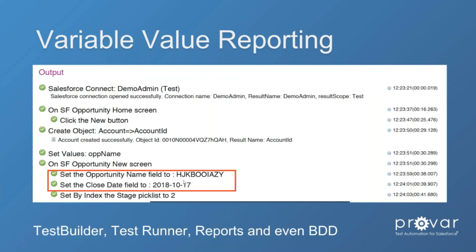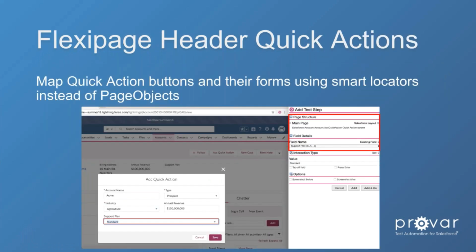The next thing we're going to quickly look at is quick actions. So again, Lightning is broad. Lightning has lots of different parts to it. And quick actions is an interesting thing.